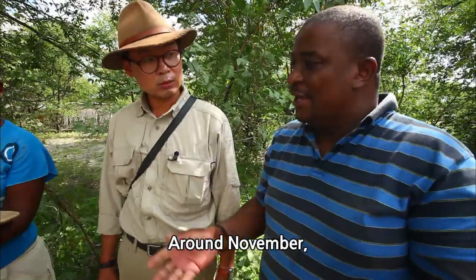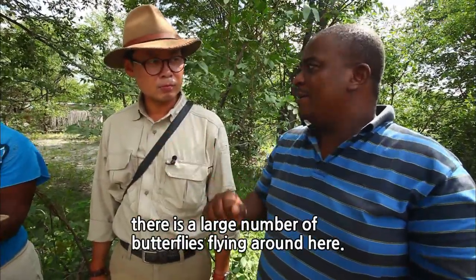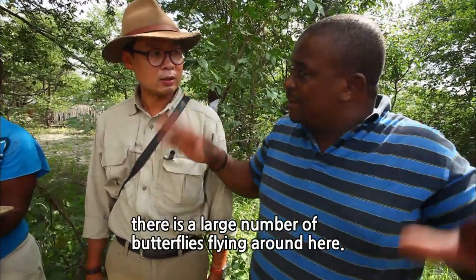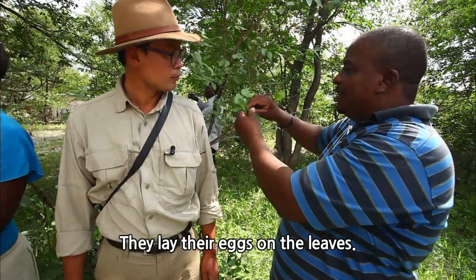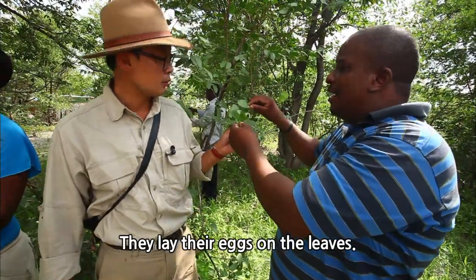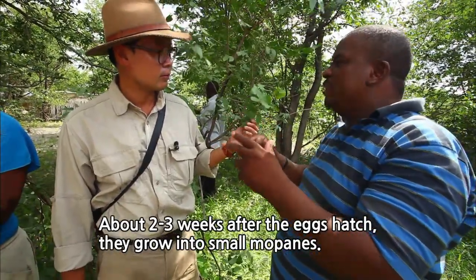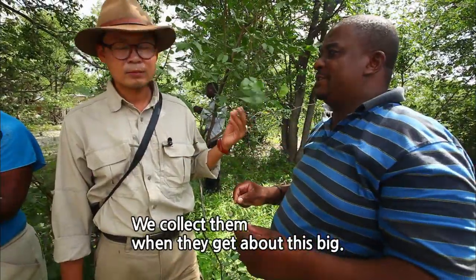During this time, just becoming November, you'll see butterflies. There are a lot of butterflies coming. They just put eggs in the leaves. After that, in two to three weeks, it becomes a small mopani until it just becomes like this.